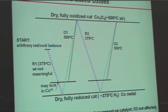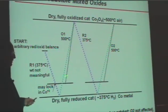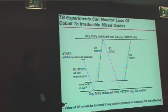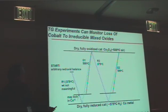So depending on what this weight gain is, it can tell you. Now, you can say, well, maybe during that first step, if there's a little bit of carbon left over, because you didn't wash it well, or there's some carbon formed on the catalyst, well, this weight loss might be a little bit less because you're going to lose some weight when the carbon burns off. But then you just go through a second cycle. Reduce, and it'll either come down to where you have the mixed metal oxides, or it'll come down to cobalt metal. And then you look at the second oxidation step.